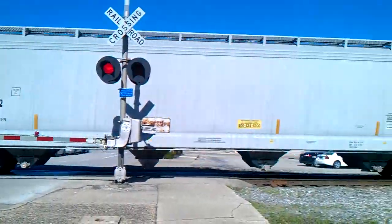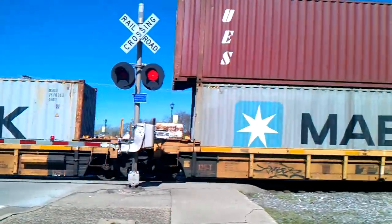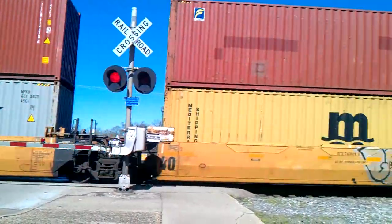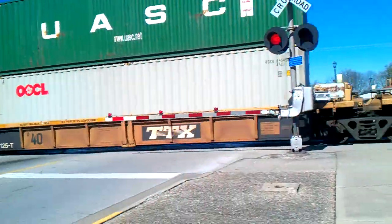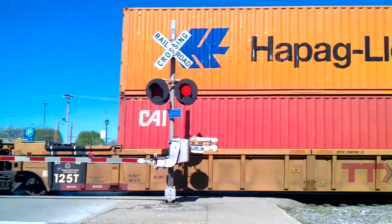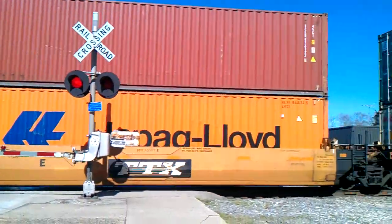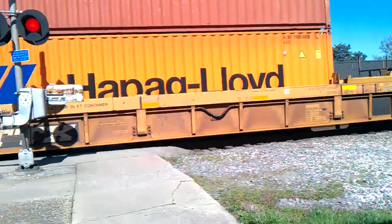Now he is slowing down some, but probably because he's got that switch yard up there, or heading in the loading yard. Now he's slowing down. This guy is slowing down, folks. He's gonna block all crossing this time.